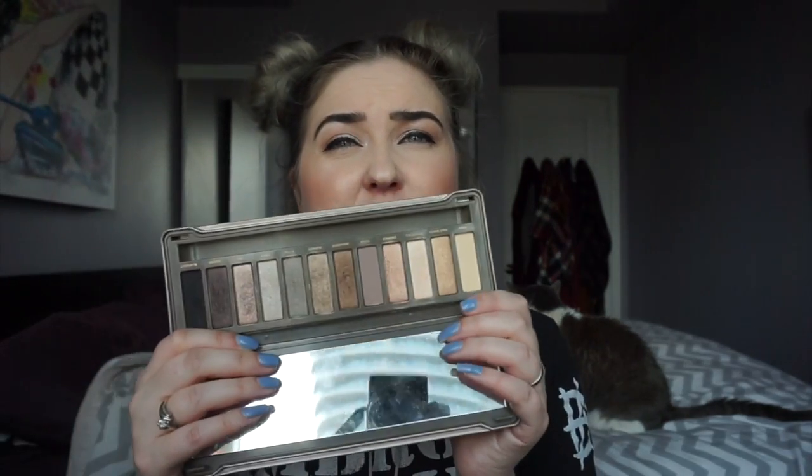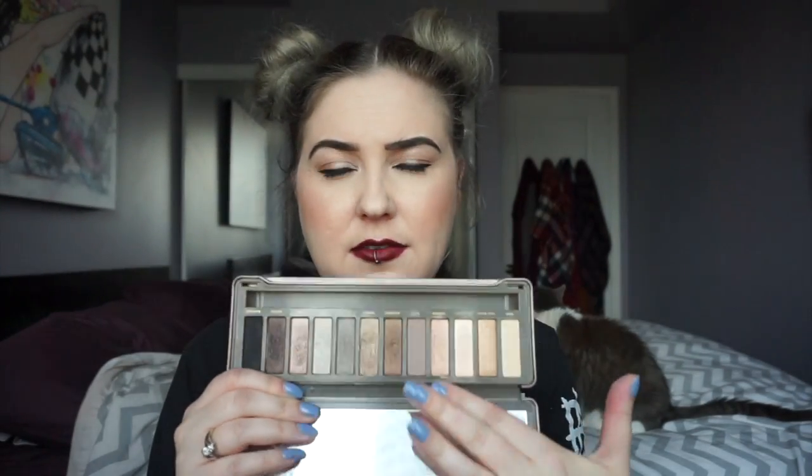I feel like my problem with a lot of the Naked palettes, this one and the Naked 2 palette, is there aren't a lot of medium shades. Actually, I guess with this one my problem is there's too many medium shades. All of these shades are the same. Snakebite, Suspect, Pistol, Verve, all the same colors. I'm also annoyed that Half Baked is in this palette. I just don't reach for this palette.